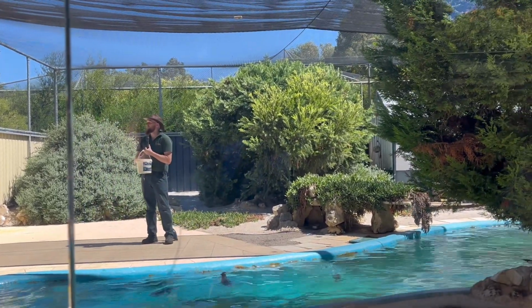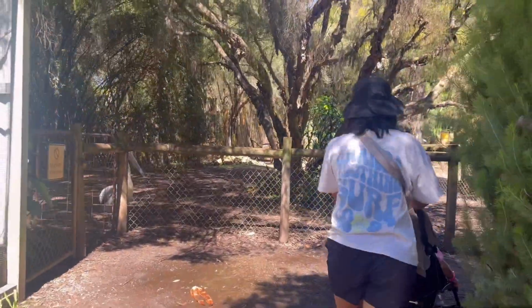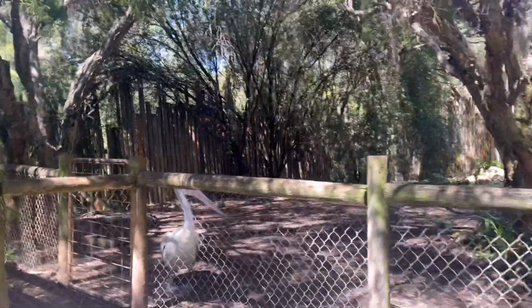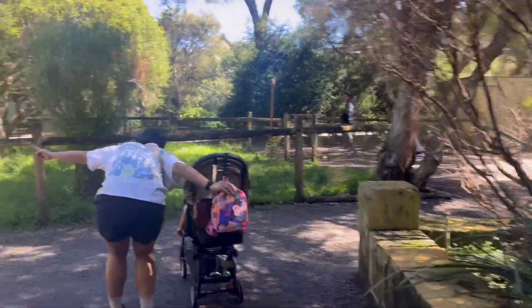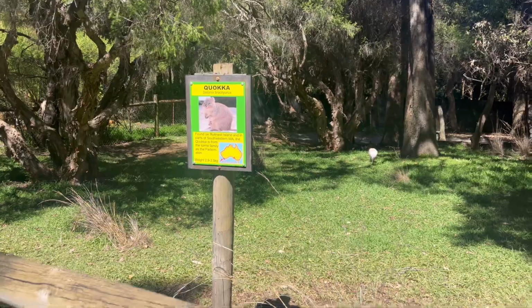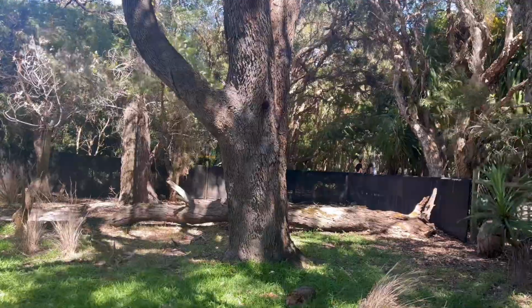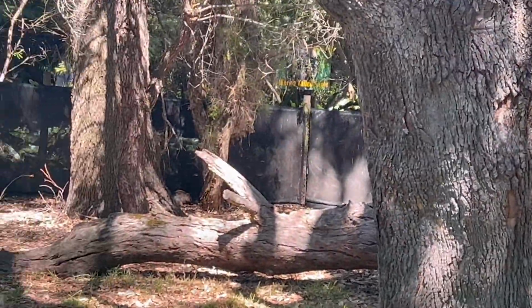Saving it for later. Look at that, guys. That's a pelican. Wow. Where's the quokka? I want to see quokka. Hanapin natin yung quokka. Wait, nahanap ko na yun.